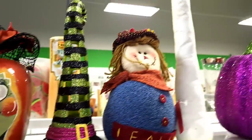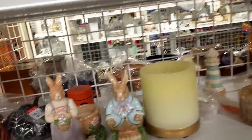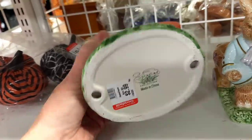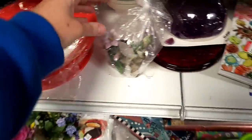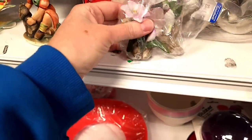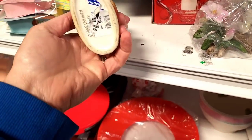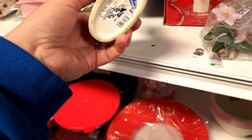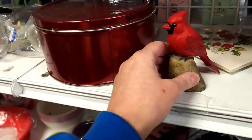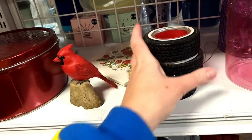Cute. That I don't really understand. Like a cross made into a ghost. Are these Avon? No. Oh, they are. I was right. Is this broken yet? The hummingbird with a big old beak. And here is a fake Hummel. Al Payne Children. Is it a cardinal? Oh, and some tires. What? Why?